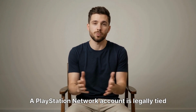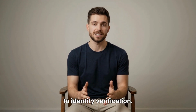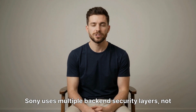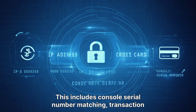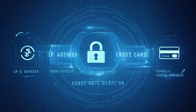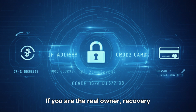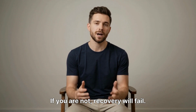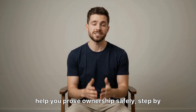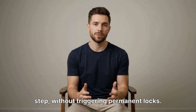A PlayStation Network account is legally tied to identity verification. Sony uses multiple back-end security layers, not just email and password. This includes console serial number matching, transaction history, IP region behavior, device fingerprinting, and account activity patterns. If you are the real owner, recovery is possible. If you are not, recovery will fail. As a technician, my job is to help you prove ownership safely, step by step, without triggering permanent locks.